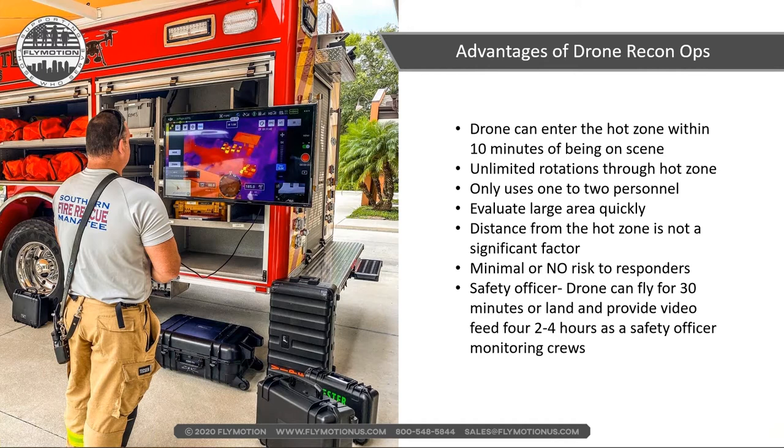Whereas a drone, you can pull it out of the compartment, throw some meters on it, do the little dance to get the compass orientated. Compass calibration. Yeah, and then fly it into the hot zone. And from there, as you can see on this picture, this is our HazMat unit.